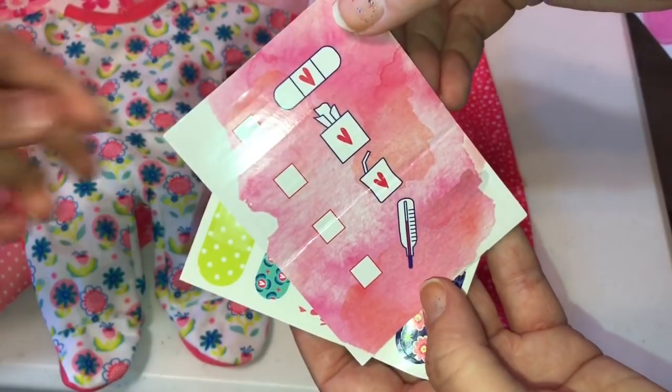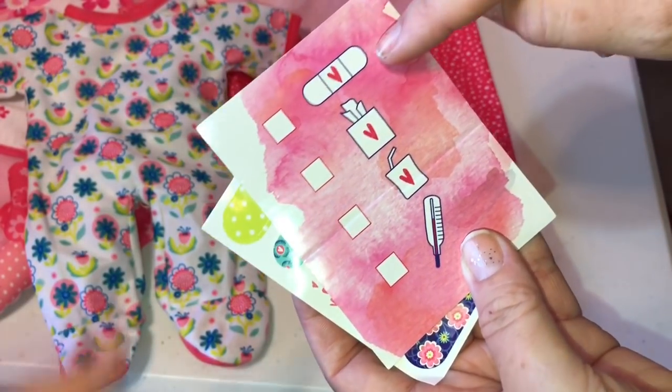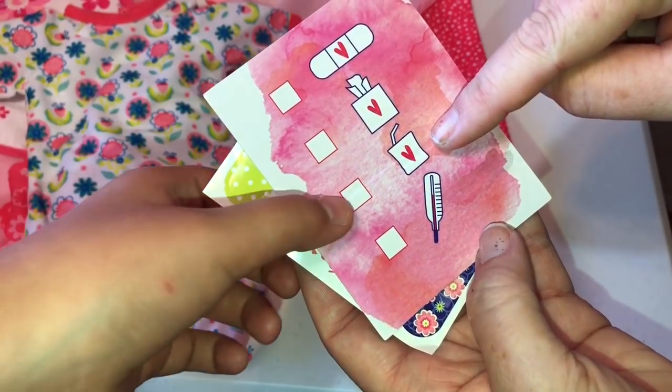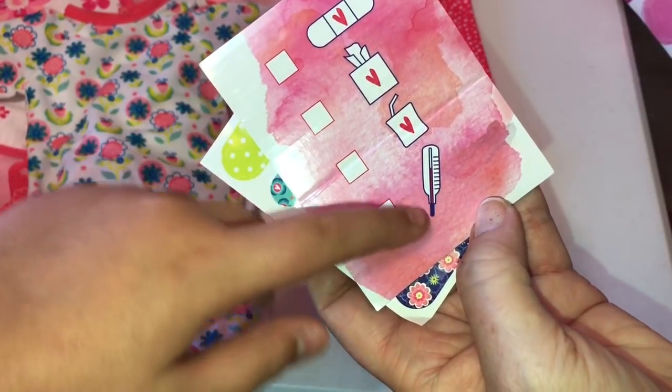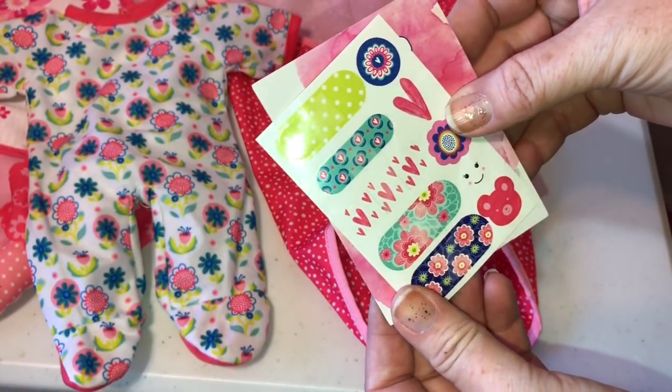And then it also comes with the little card that you can mark if she just had a boo-boo. And a tissue. If she's sick or if she was just hungry. And if she had a fever. So that's really cute. You can use that while pretending with her.